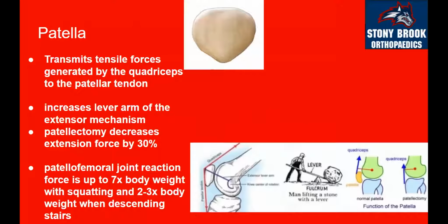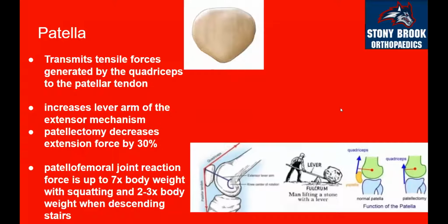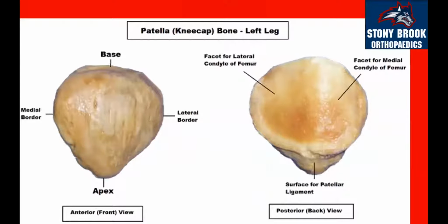So your patella is also kind of interesting. It's transmitting the force generated by your quadriceps through the patella tendon distally to your tibia. And the mechanism behind it is it actually increases the lever arm. And it does this, I don't know if you can see my pointer, but here it actually increases the lever arm that you'd have for the extensor compartment. Kind of like this diagram here with a gentleman trying to lift a large rock. As you increase this, the force of work becomes less. And this is evident when you look at patients who had to unfortunately go through a patellectomy, and they actually have decreased extension force by up to 30%. So the patellofemoral joint actually sees a ton of force. It sees up to 7 times the body weight with squatting, 2 to 3 times body weight with descending stairs. So it's important to the knee mechanism. So here's some of your bony landmarks for the patella.